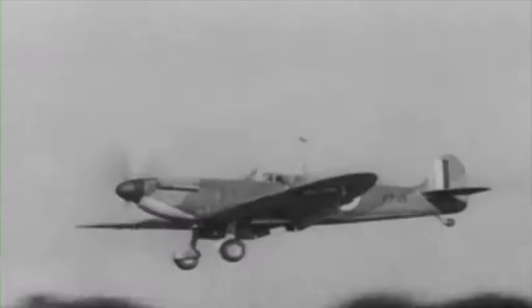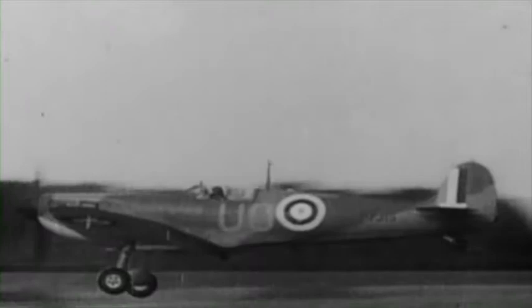25 RAF squadrons had been held in reserve to form the core of the defence. Squadrons which were equipped with the only types of aircraft at that time which could deal with the threat.